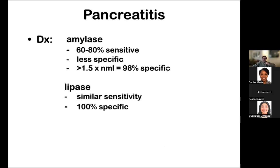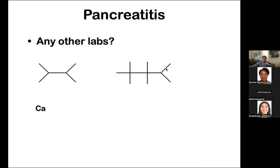You're going to get a lipase on these patients more than amylase. And these patients usually will have an elevated white blood count. If they have a hemorrhagic pancreatitis, they may have decreased H&H. They're going to have an elevated BUN and creatinine because they're not going to be able to eat very well. They're going to have so much abdominal pain. They're going to be dehydrated. And they may have elevated glucose. And classically, they're going to have hypocalcemia.